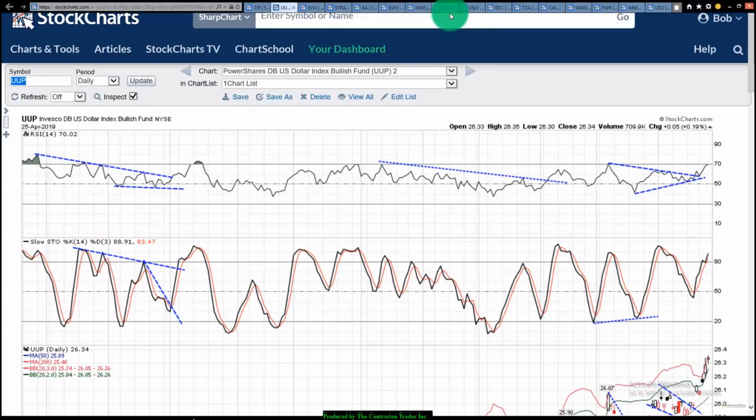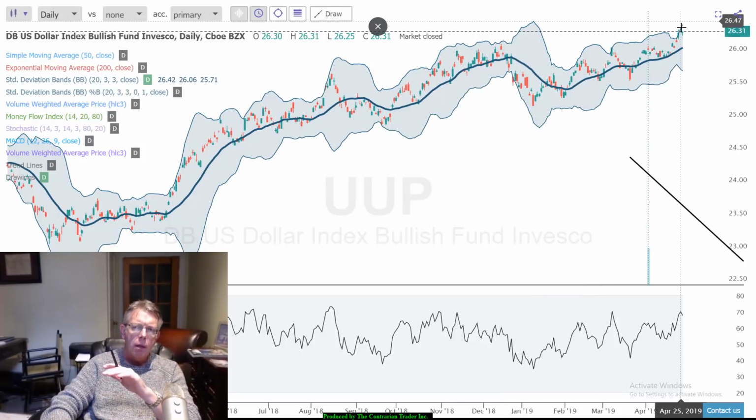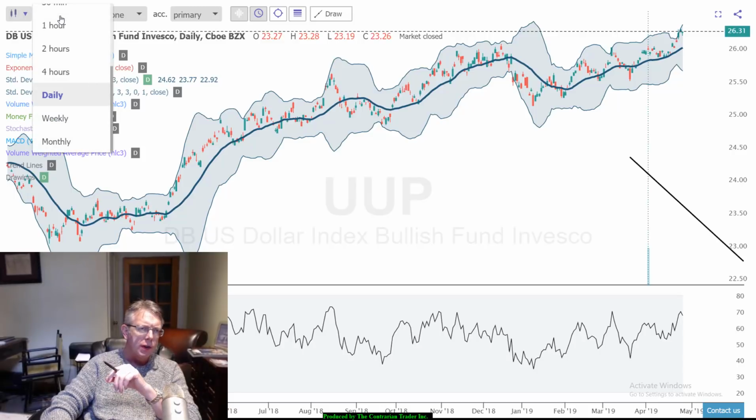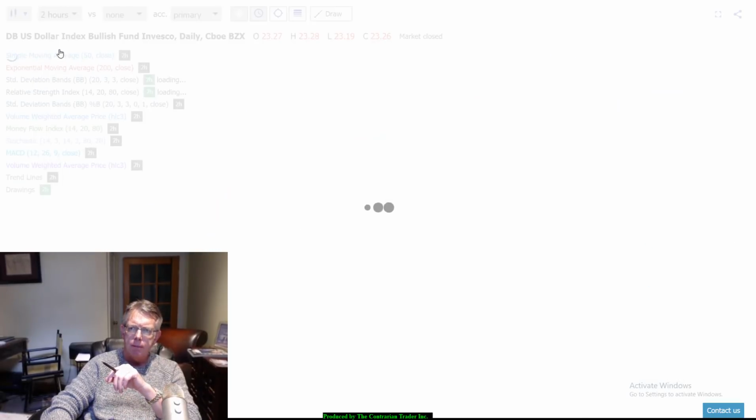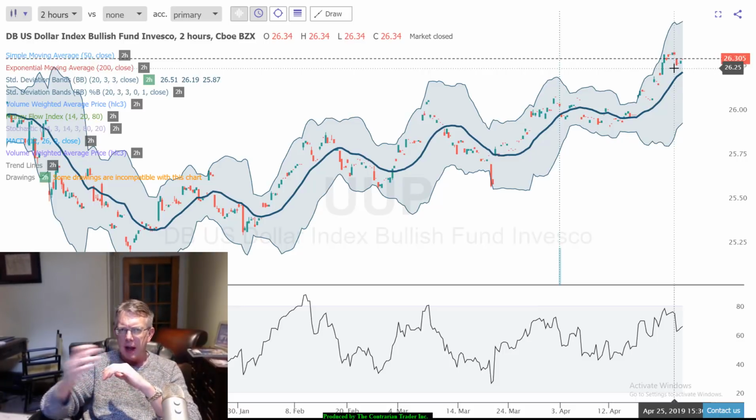With regard to Nugget, why didn't we go adding more here? The reason was, now we did get the pullback that we had expected. This is a daily chart. Let's drill down to a 2-hour chart. But we did bounce back off the lows of the day on the dollar. So by no stretch of the imagination is the dollar broken. It appears as though we have more upside potential here. So that's why I'm a little bit cautious on gold and the miners.